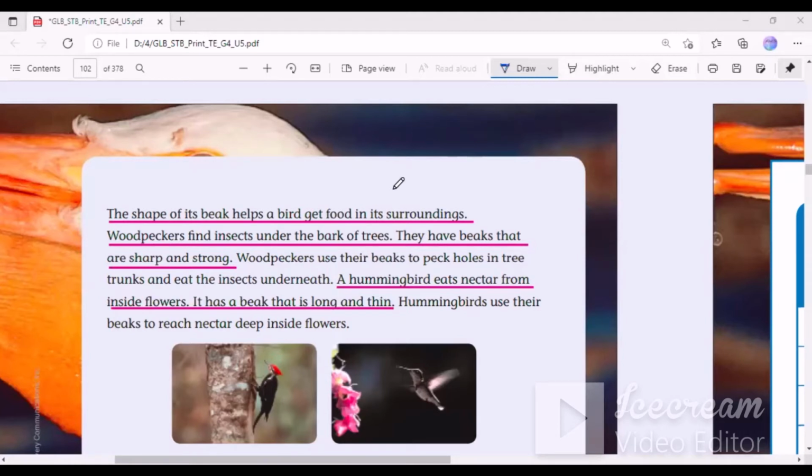Okay. Why are the birds' feet not the same? The birds' feet not the same? But the same way, Yusuf. Good question, Yusuf. Yeah, good question.